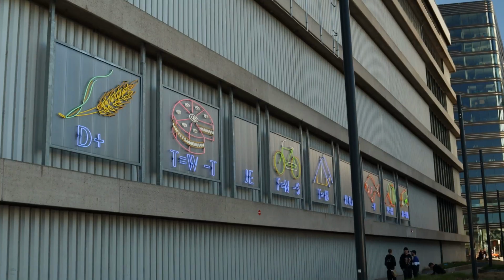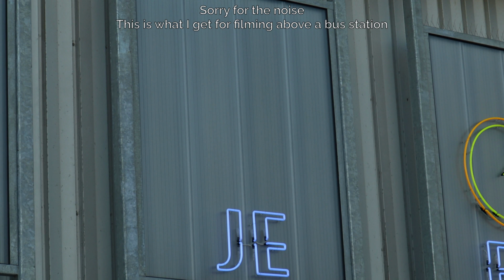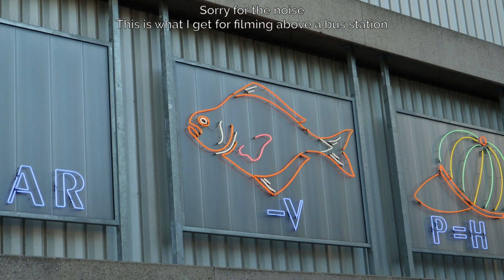So our first detail was on one side of the tracks, and this one is actually on the other side of the tracks. If you come here in between Utrecht Centraal and the Beatrix Theatre, you can come and see this little light show. But what is there to actually say about it? Well, first of all, it's not just a light show, it's actually a puzzle, and it also predates the UFO and the ink pot by about 8 years. This one was built in 1991.